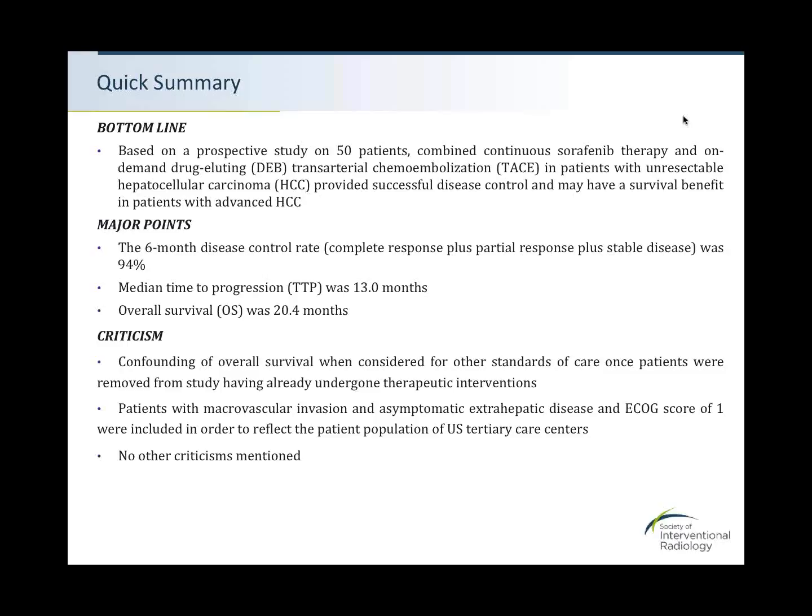So major points of the study included the 6-month disease control rate, which included the complete response plus a partial response plus stable disease, and this was 94%. Median time to progression was 13 months, and overall survival was 20.4 months.